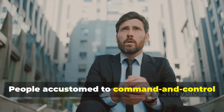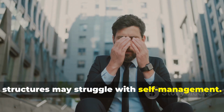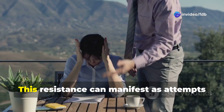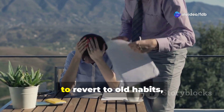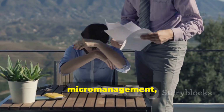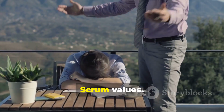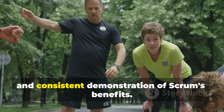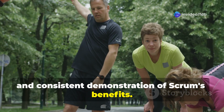People accustomed to command and control structures may struggle with self-management. Managers might find it hard to trust teams to make their own decisions. This resistance can manifest as attempts to revert to old habits, micromanagement, or a lack of genuine support for the Scrum values. Overcoming this requires patience, education, and consistent demonstration of Scrum's benefits.